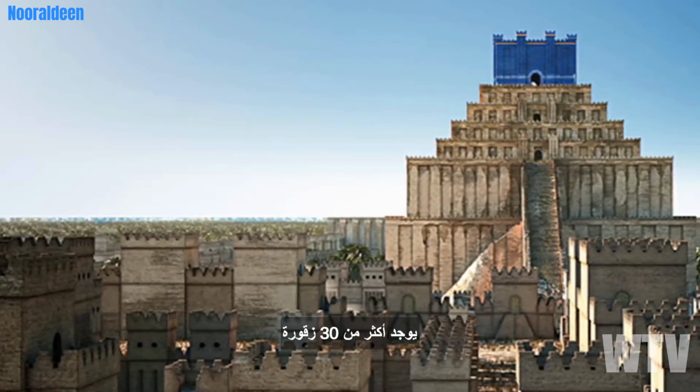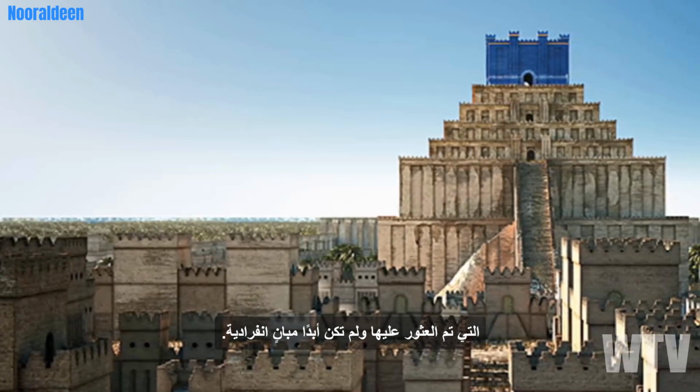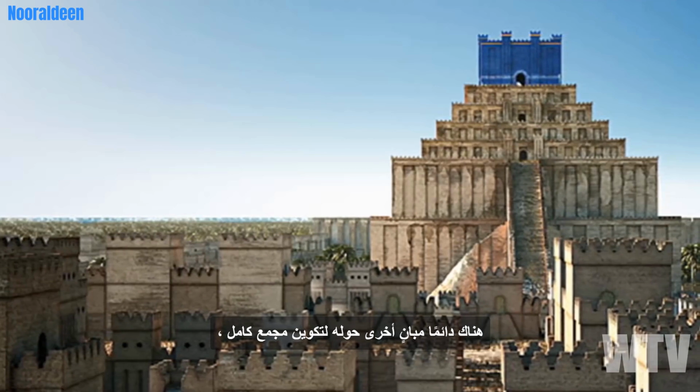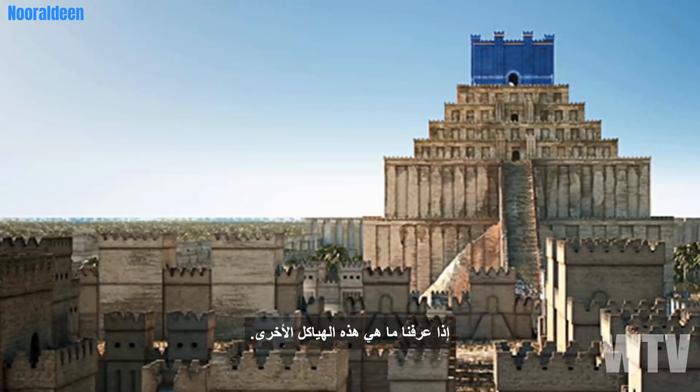There are over 30 Ziggurats that have been found, and they are never solitary buildings. There are always other buildings around it to make up an entire complex, which could be very telling if we know what these other structures are.